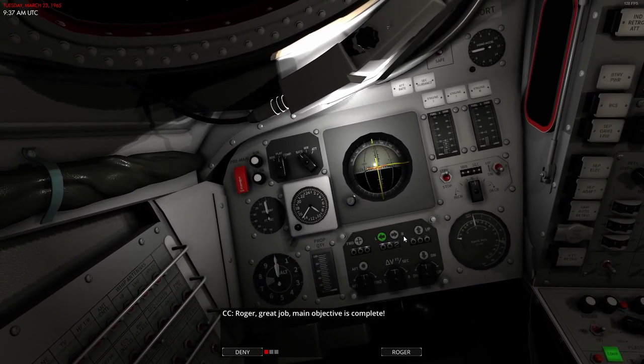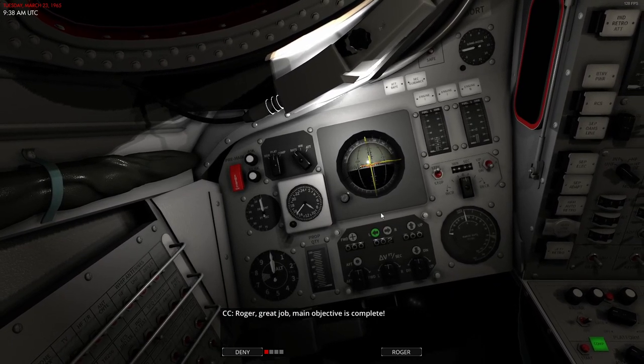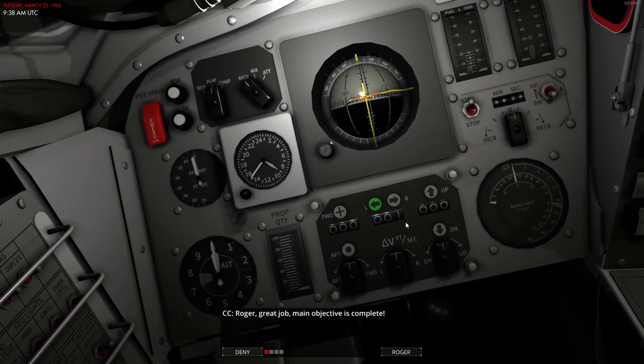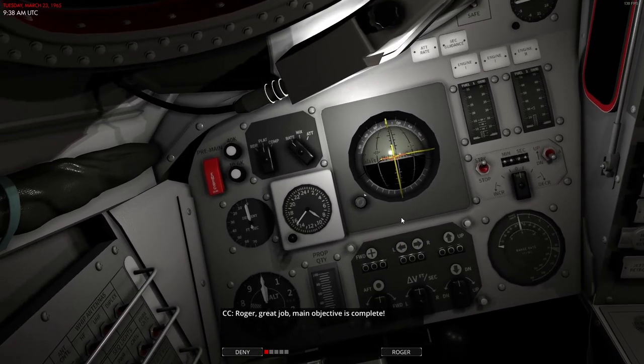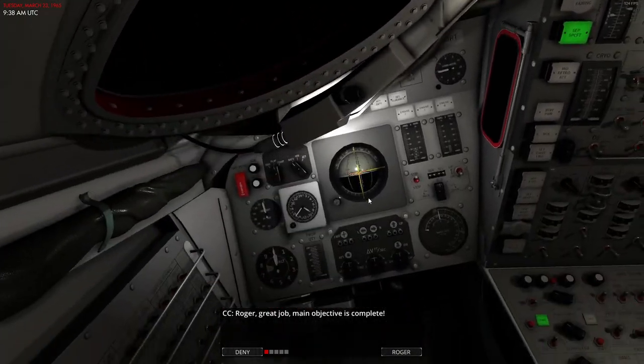I'm gonna try burning left or right here. Oh, okay, that's increasing it. So we can go left. I just wanna zero it out. Will it let me? Yes, yes. Oh, that's satisfying. Great job. Main objective is complete.